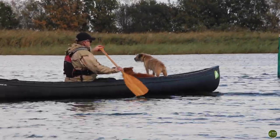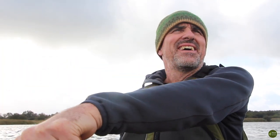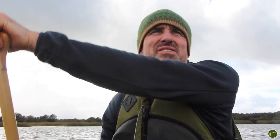As you leave Hickling Broad and head into Heigham Sound, look out for a channel on the left called Meadow Dyke. That's a cut through to Horsey Mere. Obviously, if you're coming towards Hickling Broad, it'll be on the right. That's where we're just about to head into now.